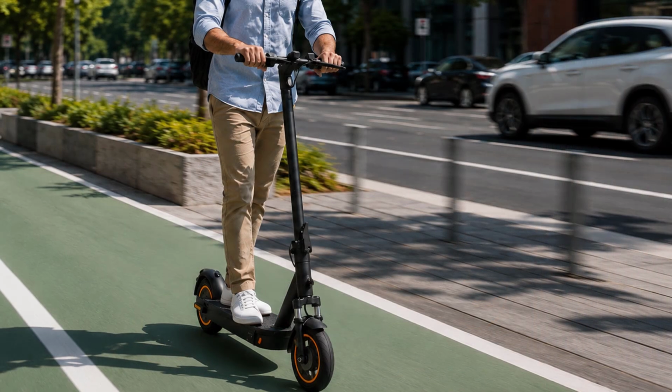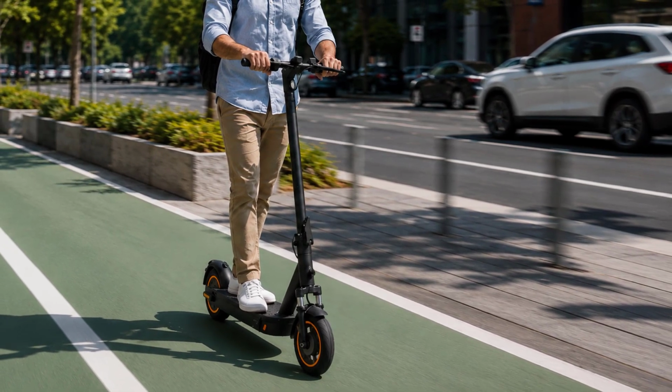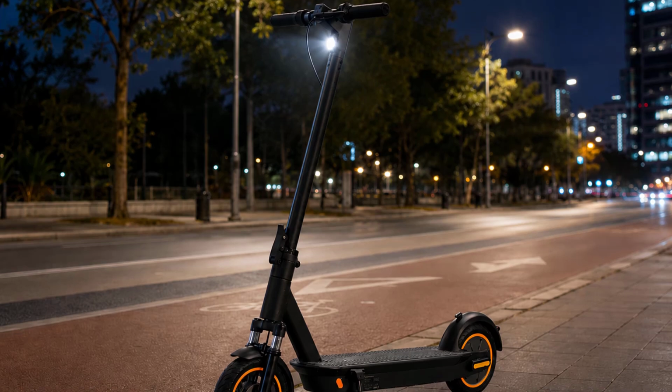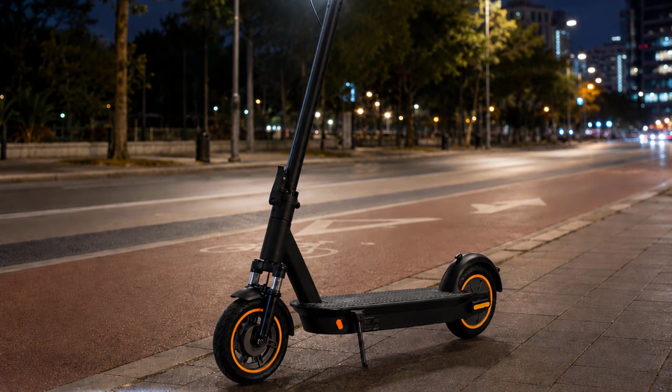The Hetso G30 makes sense if you want a simple, affordable city scooter for commuting, campus rides, or short daily trips, but if you want high-speed, heavy off-road riding or big hill climbing power, this probably isn't the one for you. For normal city use though, it looks like a practical pick.